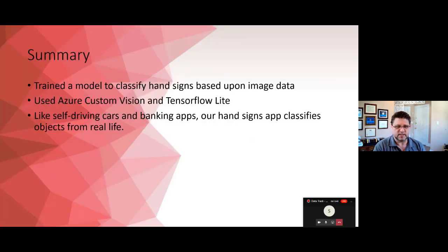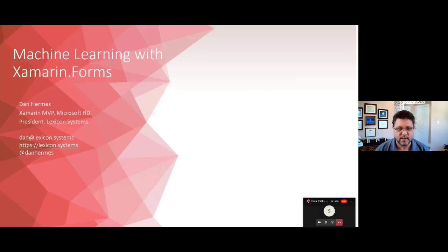All right, so that's pretty much it. We trained a model to classify hand signs based upon image data. We used Azure Custom Vision and TensorFlow Lite. And like self-driving cars and banking apps, our hand signs app classifies objects from real life. And that is the end of my talk. I'm happy to take questions.